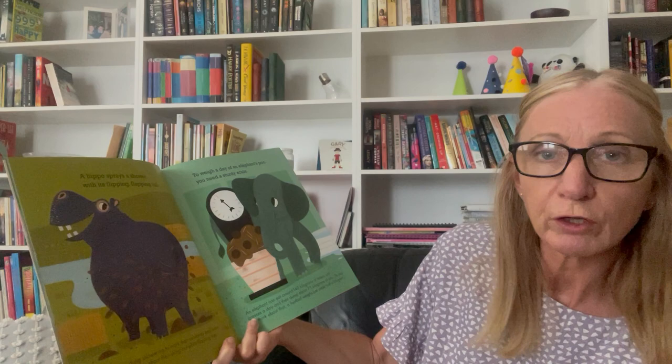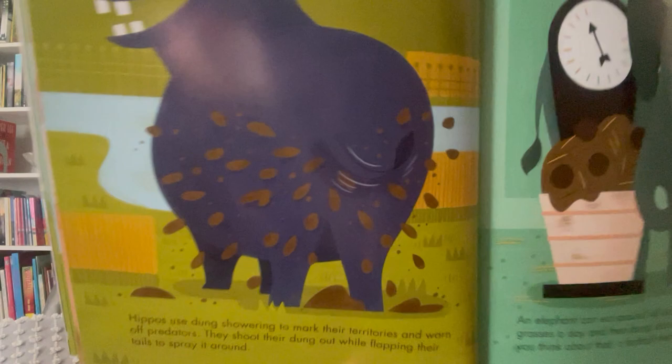Hippos use dung showering to mark their territories and warn off predators. They shoot their dung out while flapping their tails to spray it around.